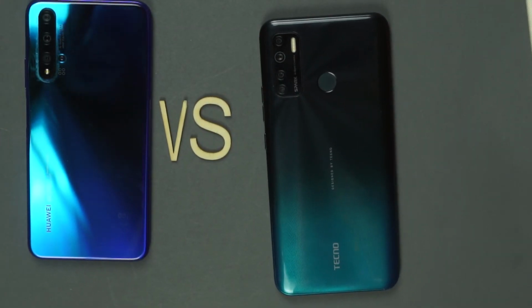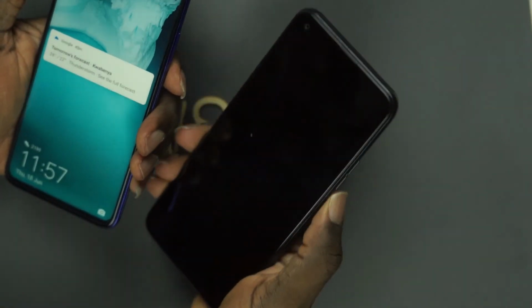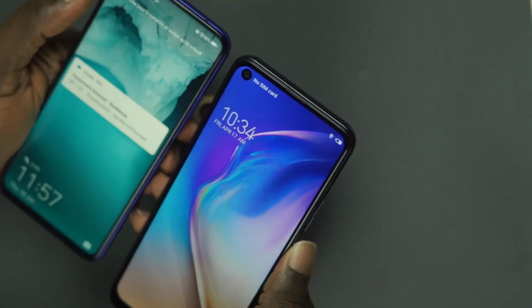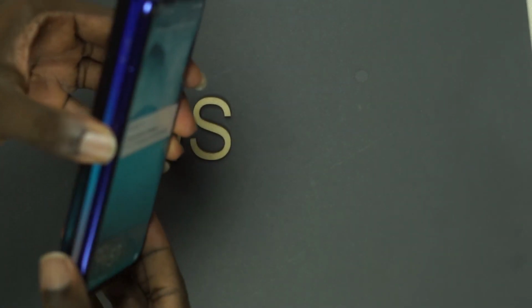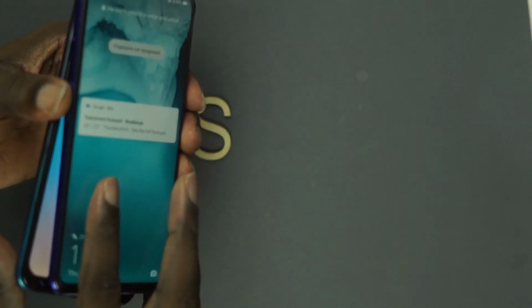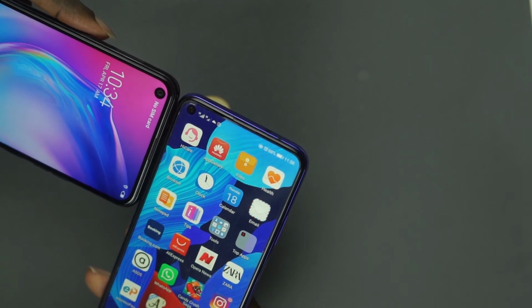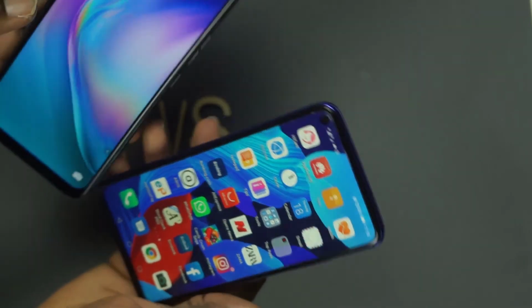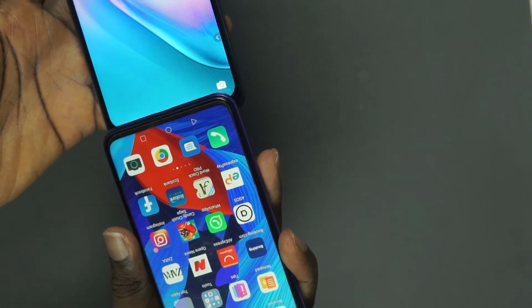So see it this way, this phone is something you could give to your parents or somebody, your younger sibling in junior high or senior high who needs a phone for whatever purposes, to make calls, to do research and stuff like that using the internet. Because this phone comes with 4G LTE, it ticks the box of the normal things that people need a phone for. And so I think that it's a pretty good buy.